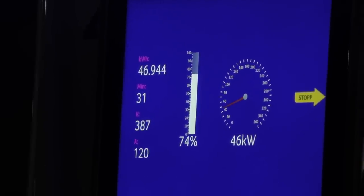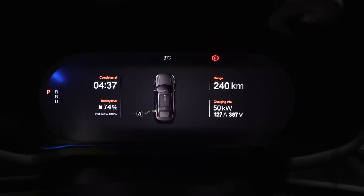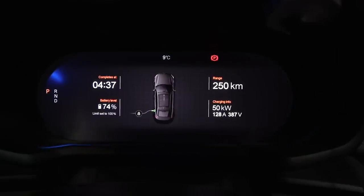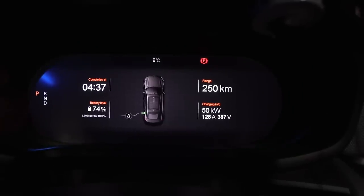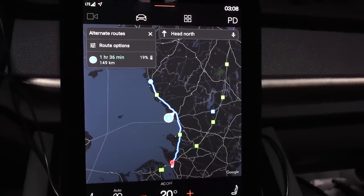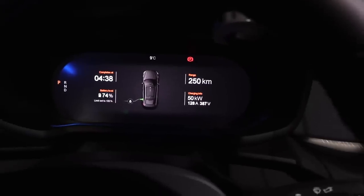We've been charging for over 30 minutes and now suddenly, it was at 60 kilowatts for the longest time. Now it dropped to 50 kilowatts. This is the time for us to leave now. But it did pay off to ride on the 60 kilowatt wave. I don't know how much we will ride it. We'll see. Let's go for 75% and then we go.